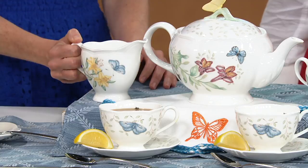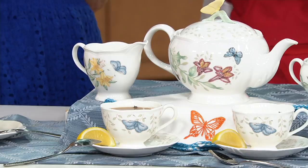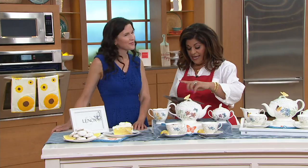It's from Lenox, and it's the Butterfly Meadow Porcelain 9-piece tea set. Let me just tell you right off the bat how affordable this is. I won't even talk about the 5 easy payments of $17.99. Look at the full price of $89.95. This teapot, just the teapot alone on their website, is $79.95. Let me show you everything that you're getting.